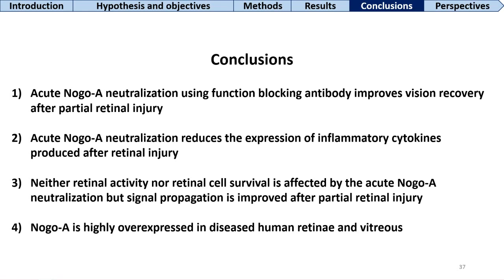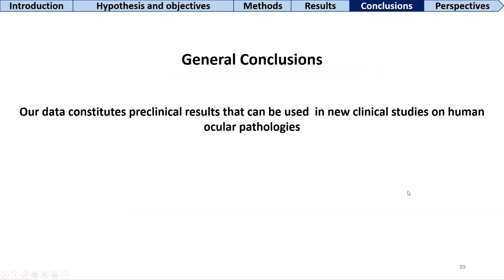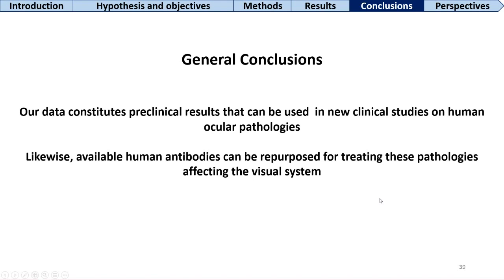And so this work and more has been published in the journal Cell Death and Disease, last year, 2020. And so in general, this work can constitute preclinical results that can be used for study of human ocular pathologies. And given that there are already studies using antibodies that can be repurposed, we think that these antibodies can also be used in the treatment of these pathologies that are affecting the visual system.